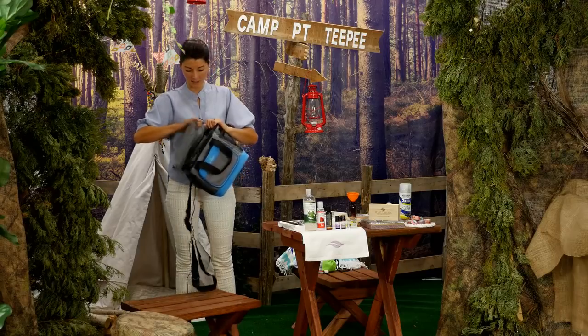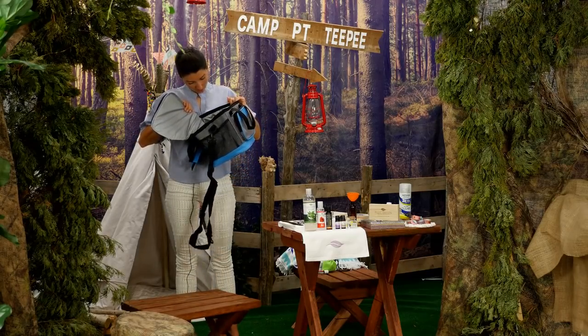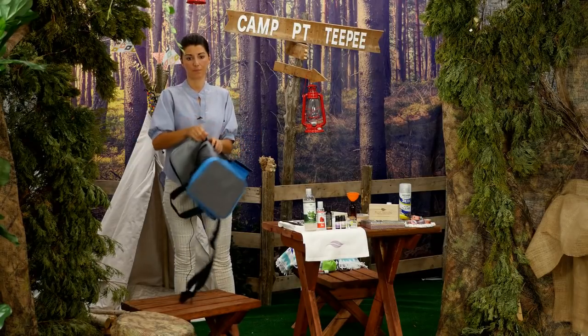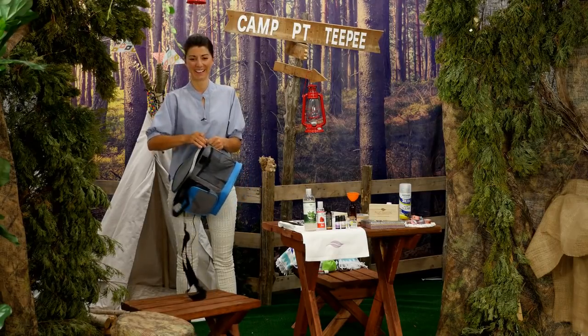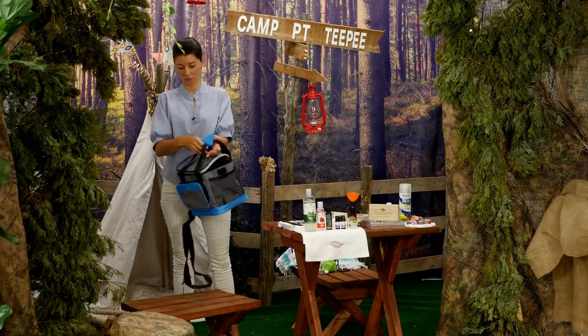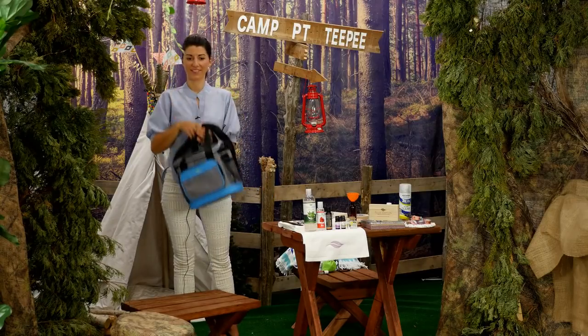And it's big. It could probably fit like 12 water bottles in here, maybe even more. You would have to carry it around, though. It would get heavy. Anyways, it's super cool. And then it has this and then this.